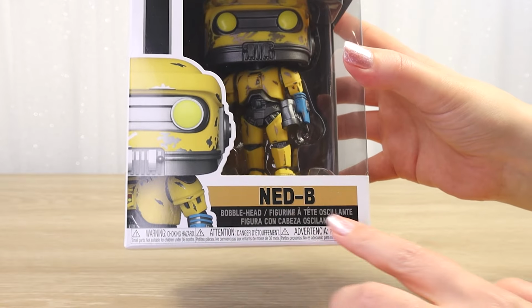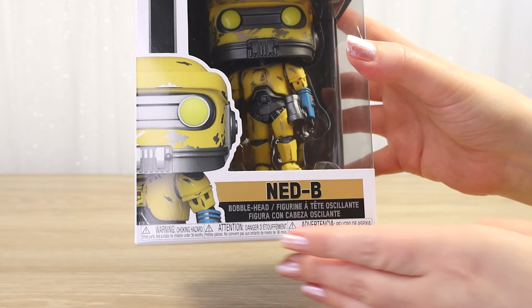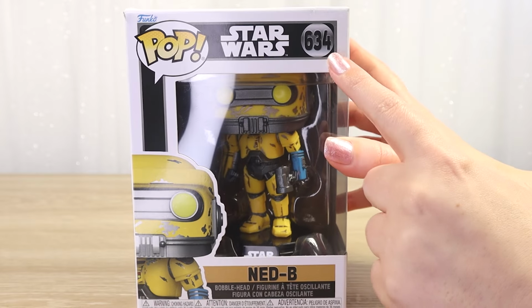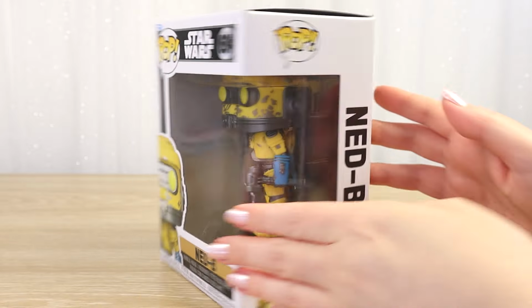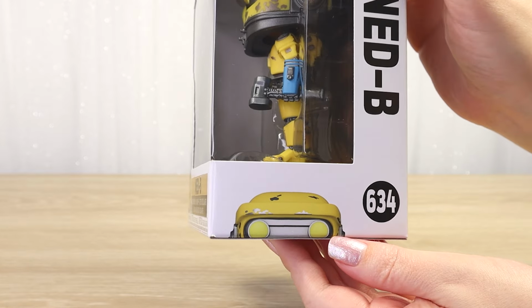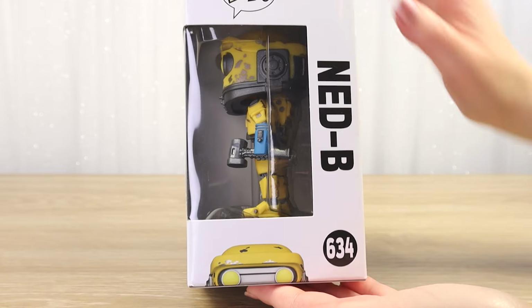For the Obi-Wan Kenobi series, we have this kind of tan color, very much making me think of the sands of Tatooine and Obi-Wan's robes. We've got NED-B written there. This one is number 634. Kind of like the way we can see him in there, but I think he's going to look better out. We've got a window here, a little bit of a peekaboo moment of his face right there at the bottom, NED-B down the side, and the number.